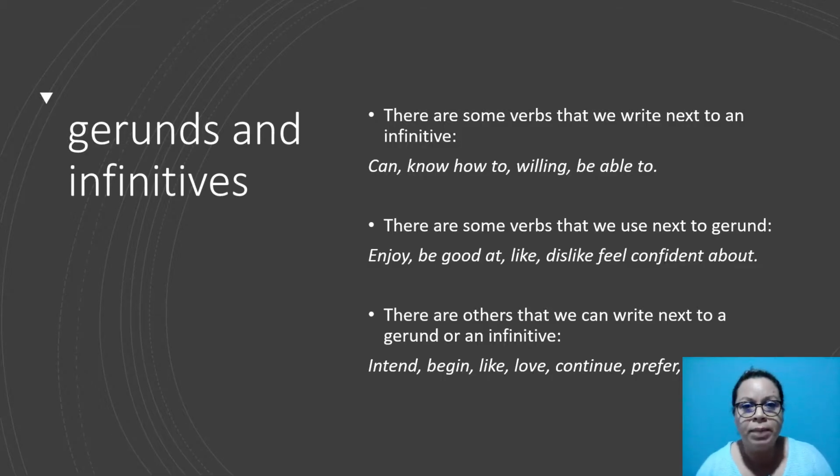The first topic is gerunds and infinitives. Let's remember that a gerund is a form in English that ends in ing. And an infinitive is the simple form of the verb with to. For example, we say going, playing, sitting. Those are gerunds. And if we say infinitive, we say like to see, to eat, to play.